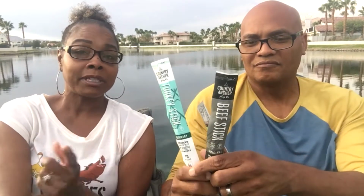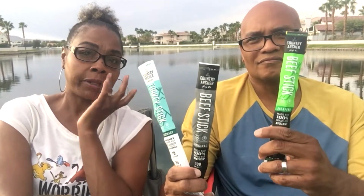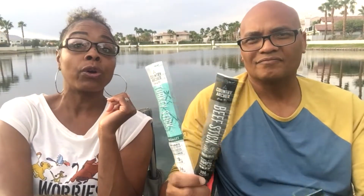So we figured when we came out here, we thought, well, let's stop by Sprouts and maybe grab a snack. And we actually found some new beef sticks there. We just wanted to try them, and we figured we might as well show you guys what they taste like and what they look like. Jimmy saw them first, at the checkout. So if you're looking for them, they may be there, and maybe give them a try.